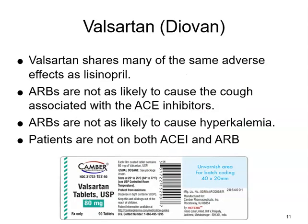So we're going to look at valsartan. So the ARBs, and specifically valsartan, but ARBs in general, they share many of the same adverse effects as lisinopril. However, our ARBs are not as likely to cause that annoying cough. They are not as likely to cause hyperkalemia. But remember, patients should not be on both ACEs and ARBs.